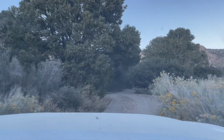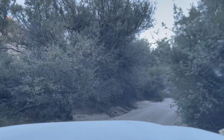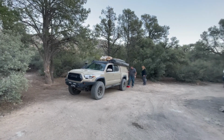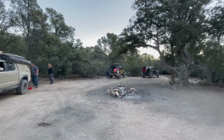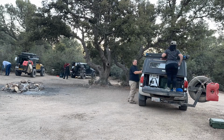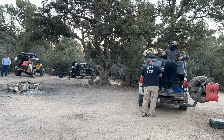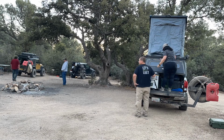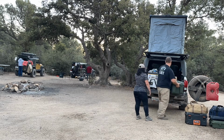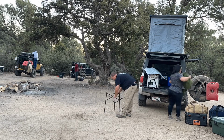After traveling more than 10 hours, it was time for us to find a location to make camp and call home for the night. Shout out to Johnny for finding us an awesome camp for the night in this beautiful canyon.